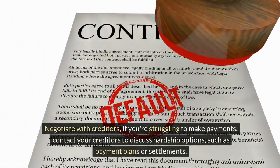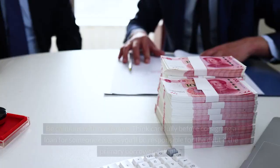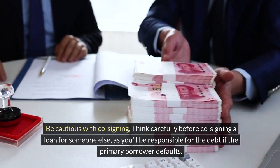Negotiate with creditors. If you're struggling to make payments, contact your creditors to discuss hardship options, such as payment plans or settlements. Be cautious with co-signing. Think carefully before co-signing a loan for someone else, as you'll be responsible for the debt if the primary borrower defaults.